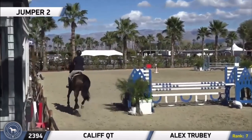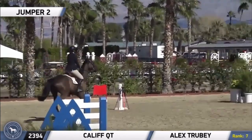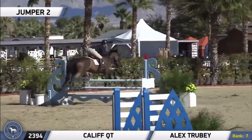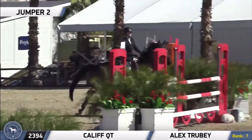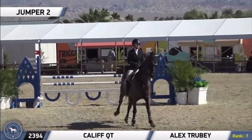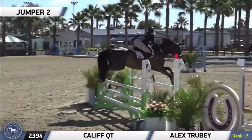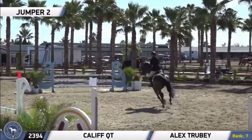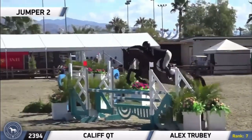So we weren't going too fast. We were just trying to find a nice jump to jump one and then turn quickly afterwards. So we're just going around. I did the same turn in the first round, but I found a better distance in the jump off, so that was good. I didn't do a leave out here because I wanted to turn tight afterwards, so I still did the same number of strides here. Here I turned here. I was told afterwards that I could have turned tighter back on this oxer, but I was kind of scared of this oxer.